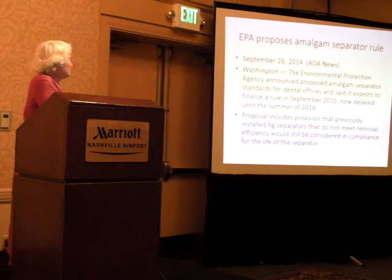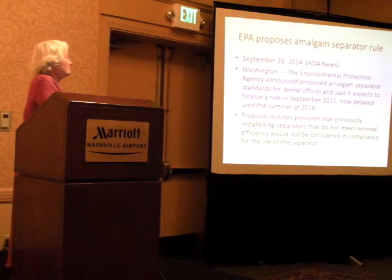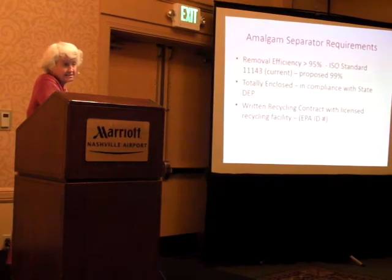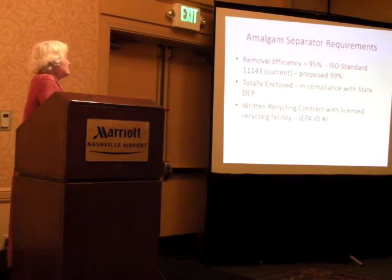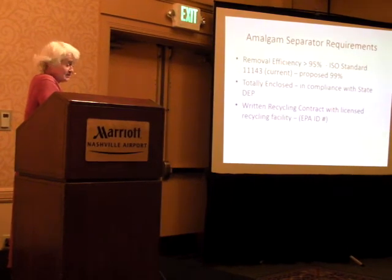So what the ADA wants to do is have a proposal that includes the provision that the older mercury separators will be grandfathered. So if they're only doing 95%, they'd be in compliance for the life of the separator. And currently only 14 states are required to have separators. We've already talked about that. And they need to have the separators totally enclosed. You need to have a written recycling contract as proof of doing all this stuff.